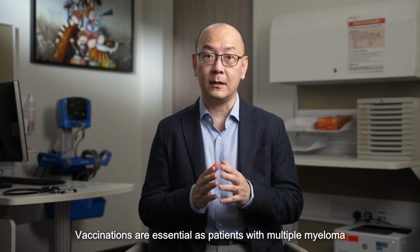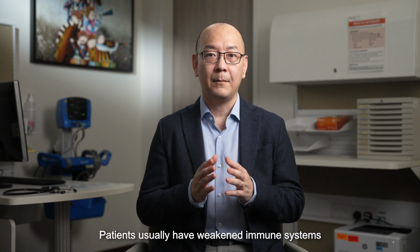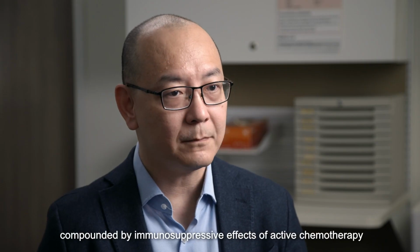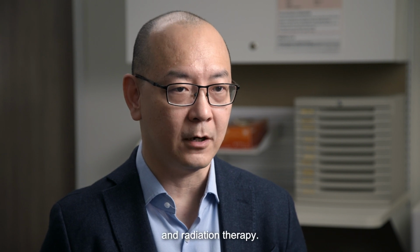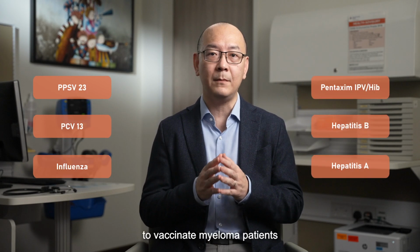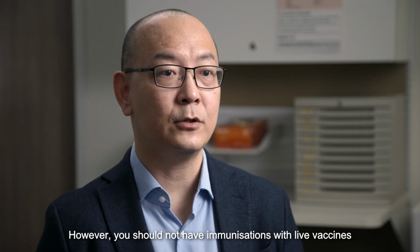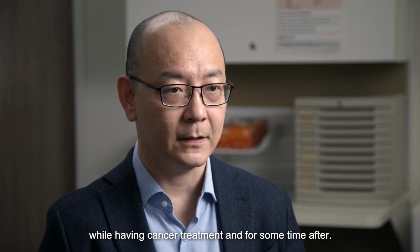Vaccinations are essential as patients with multiple myeloma have an increased risk of infections. Patients usually have weakened immune systems from the growth of the cancer cells in the bone marrow, compounded by immunosuppressive effects of active chemotherapy and radiation therapy. It is therefore considered particularly important to vaccinate myeloma patients against frequently encountered pathogens after treatment. However, you should not have immunizations with live vaccines while having cancer treatment and for some time after.